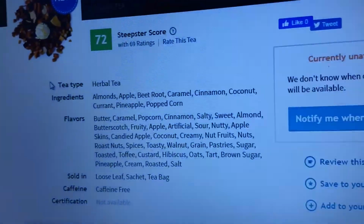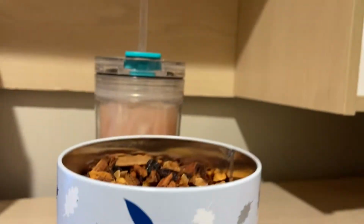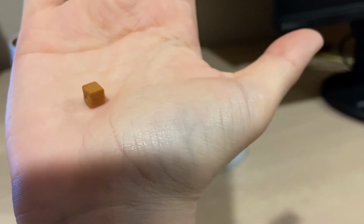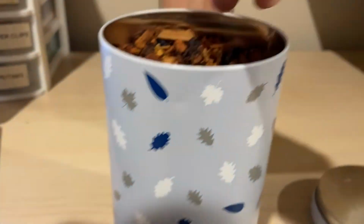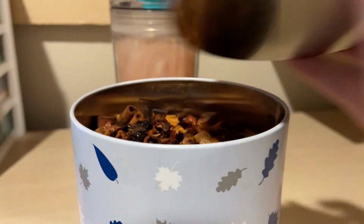I'm on Steepster, and I think sometimes they don't say all of the ingredients, because I'm like, wait a minute, I don't think that's all the ingredients. Because I remember there being little chunks of butterscotch or caramel or something. Let's see if I can find one. Yeah, these little guys right here. Oh, these. They're like little caramel pieces, I guess you can say. And they don't say that in the ingredient list. So sometimes Steepster's ingredient list is a little off, but they do have those little caramel pieces. They also have pieces of popcorn that are kind of melted with caramel on top of it too.